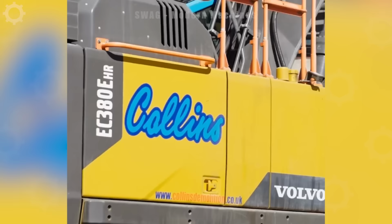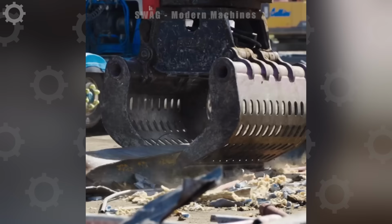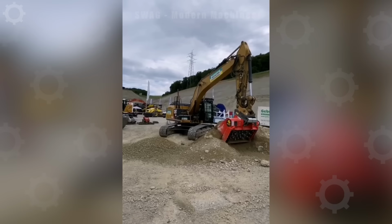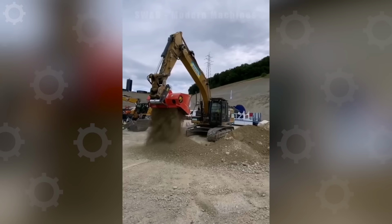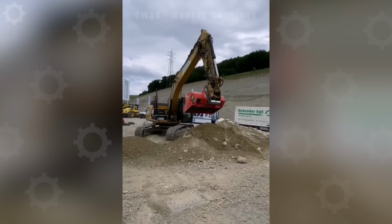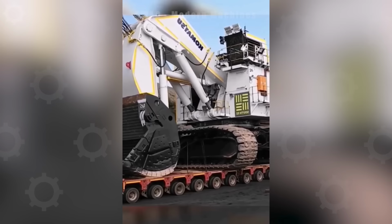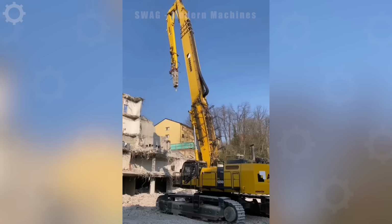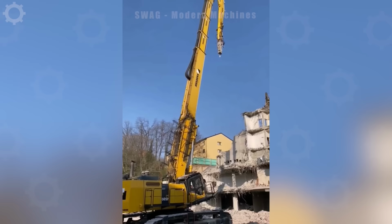Volvo EC380 EHR with La Bounty tow, a simple demolition of an old industrial site. Any block of soil or rock will be crushed to pieces. Its operating weight is 699 tons. Moving it is not simple. Do you think it looks like a long grass dinosaur?